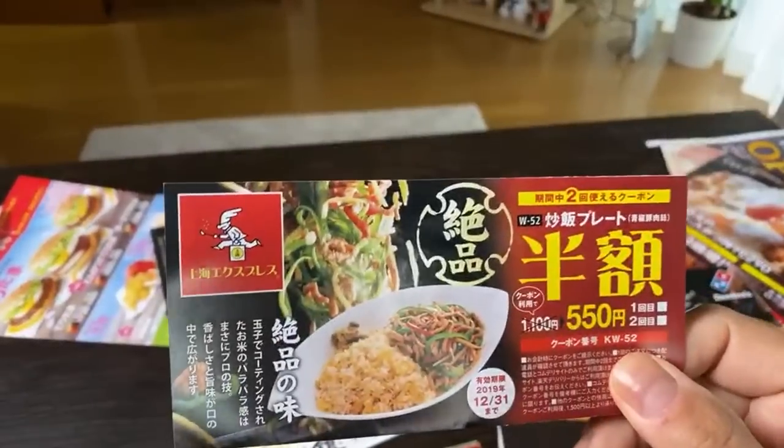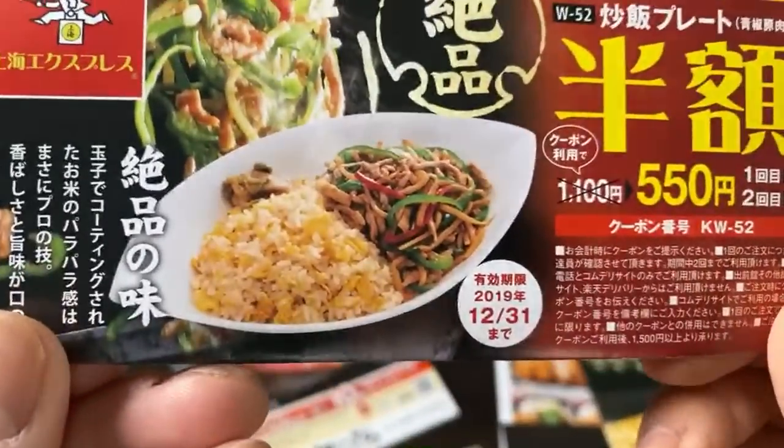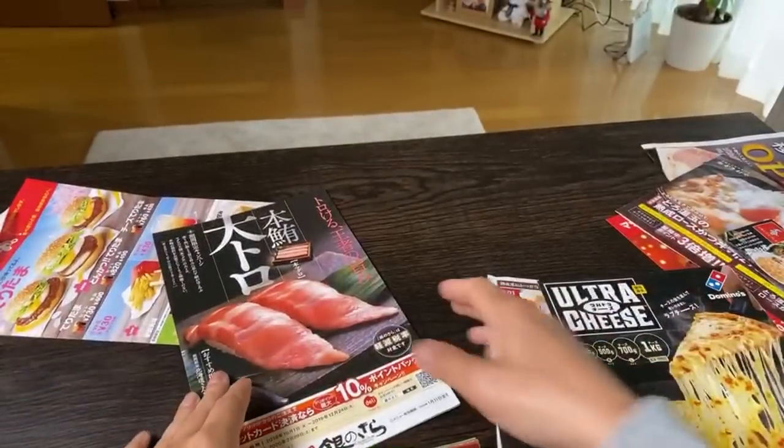I'm going to keep this one because they've got half price on this and it's still valid. Oh, wait. It's good until December 31st, 2019. Slightly late.